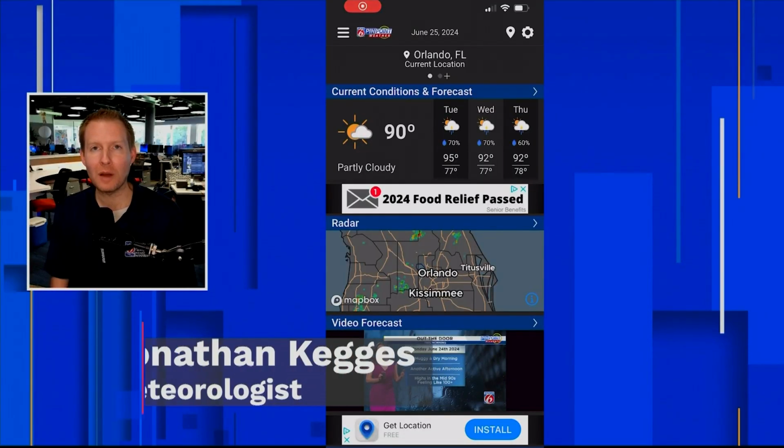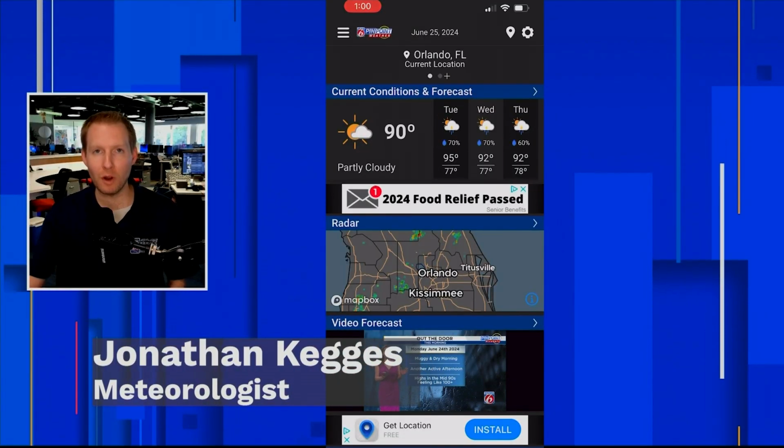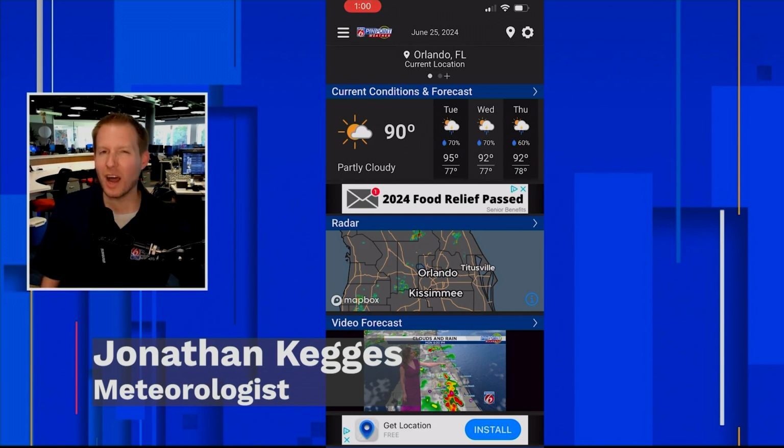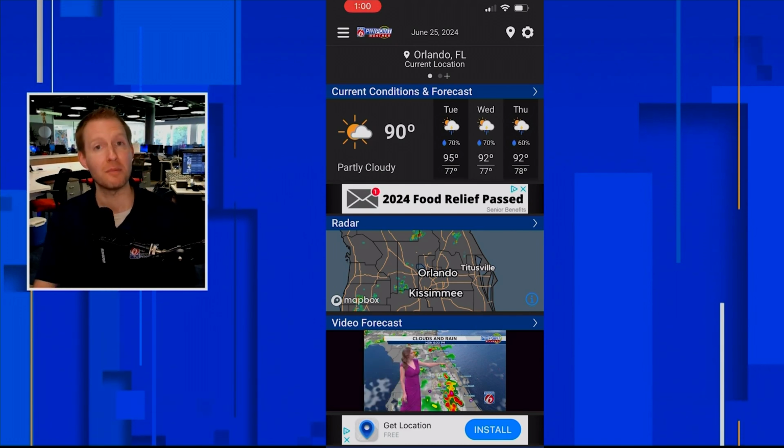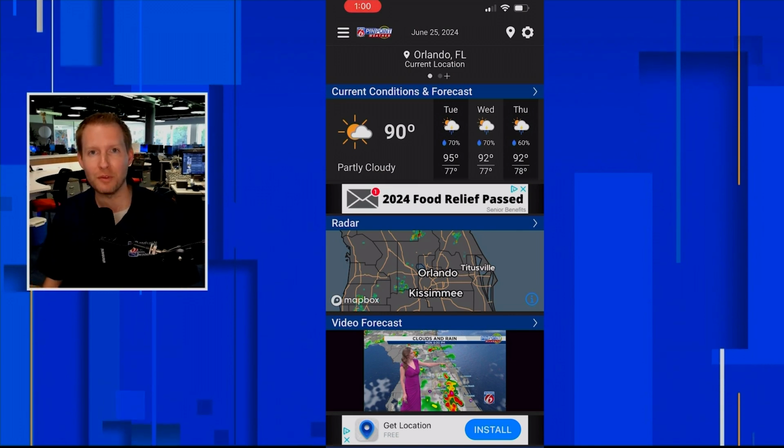Grab your phone, open up the Pinpoint Weather App, and let's get to it. We're breaking this down in real time, so that's why I might be looking down a little bit. I'm looking at my phone, and we're going to scroll through this together so you can get the most out of this new and improved Pinpoint Weather App.